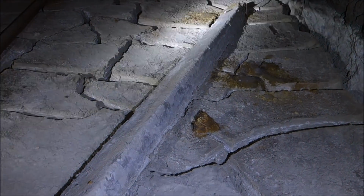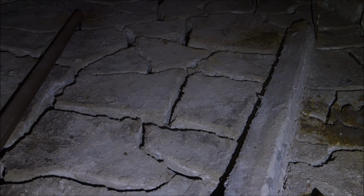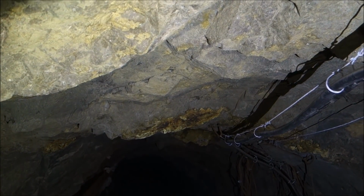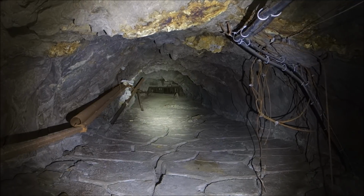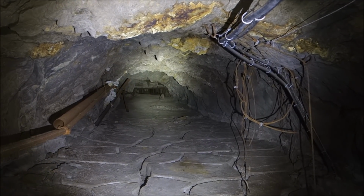This was presumably built to hold back a fair amount of mud and debris because, like I said, we're almost touching the top of the adit here, and you can see how far down it is there. That's a good 6 feet down or so. And then, like I said, it gets real tight back there. You have to crawl to get through that, which I'm not particularly in the mood for, so I think we'll carry on down the main drift.